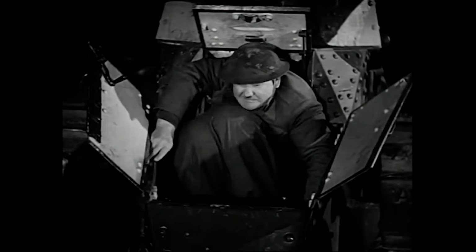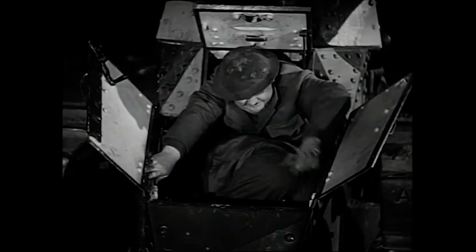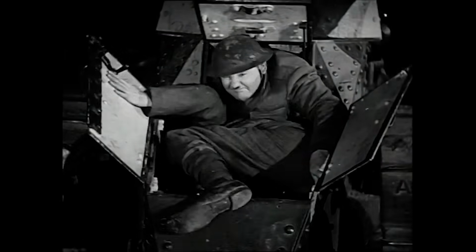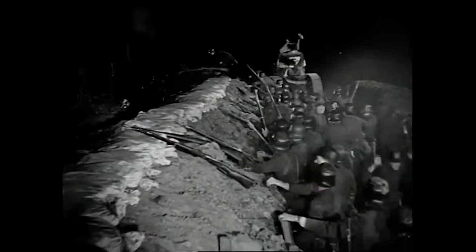Ollie, having finally made it inside, now finds himself awkwardly sprawled atop Stan in the cramped driver's compartment. As the two hapless comrades struggle to free themselves, the screen fades to black and transitions to a scene set sometime after the war. This sequence, lasting roughly 2 minutes, marks the extent of the tank's role in the film.